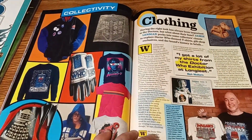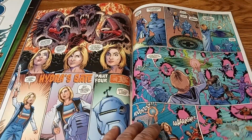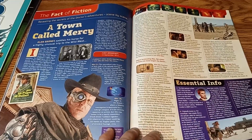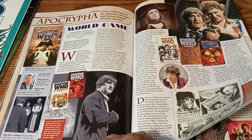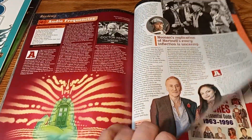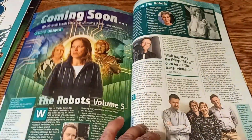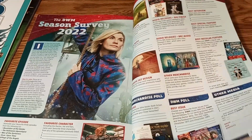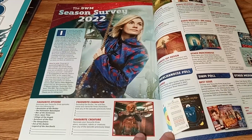So here we go. Here's the thing about Doctor Who related clothing. And then the comic strip, as usual. It always stars the current Doctor, whoever the current Doctor is. And then you have the fact of fiction, which goes in depth about a particular Doctor Who story. And then you have this little bit of apocrypha, which is about various things. And then you have the reviews. Lately, there's a lot of reviews of the Big Finish dramas. And then there's season survey, where you're supposed to fill out and say which episode of the current series did you like best, and so forth.